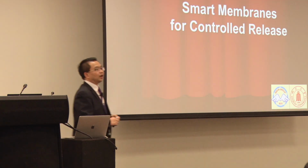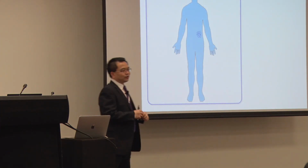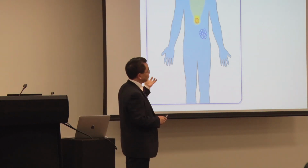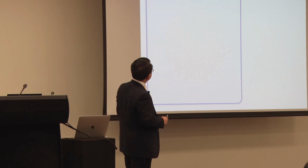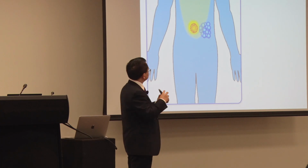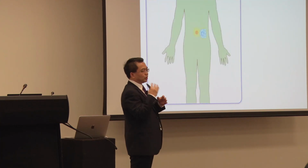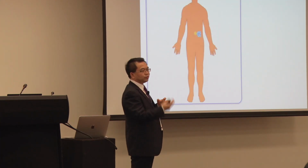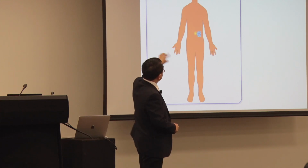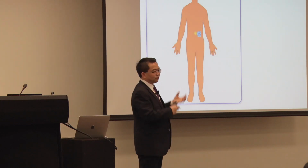Okay, then I will introduce some membranes for controlling needs. For controlling needs, I think nanoparticles are a very useful carrier for drug delivery. However, for this kind of particles, the release of the drug from the particles is driven by diffusion, concentration-driven diffusion. So in that case, when the drugs are taken inside the body, the diffusion starts.